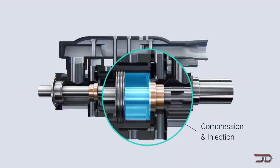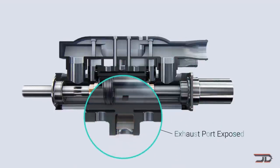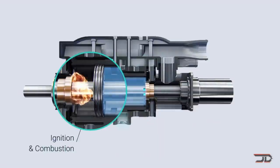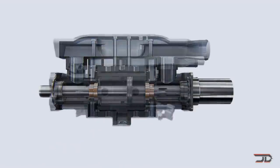It's oil-free, and it only has one moving part, so there is far less maintenance, and it has an extremely high power-to-weight ratio, with a 100 kilogram unit producing around 16 kilowatts. But the company is still a ways away from actual production.